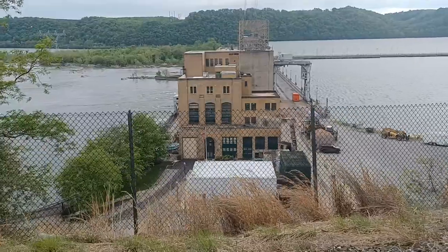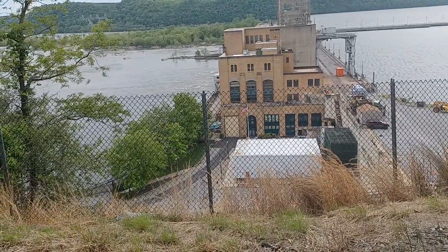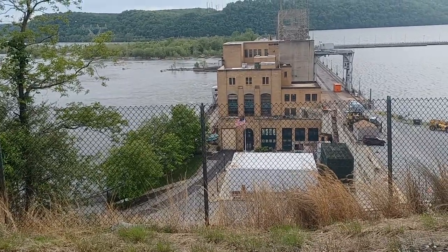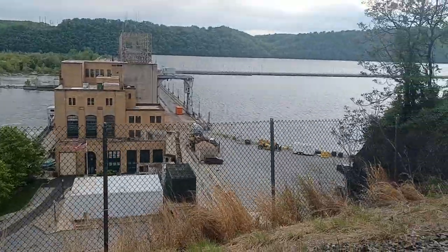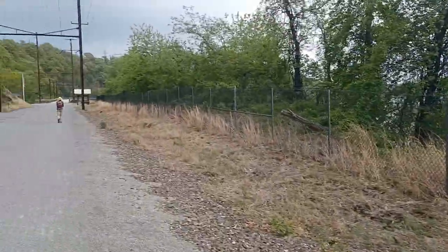And you can see down here below how there used to be trackage that went right into that high-ended roll-up bay door to the left of the building there. And you have all your slack water back there. And this is seen from the Enola low-grade trail.